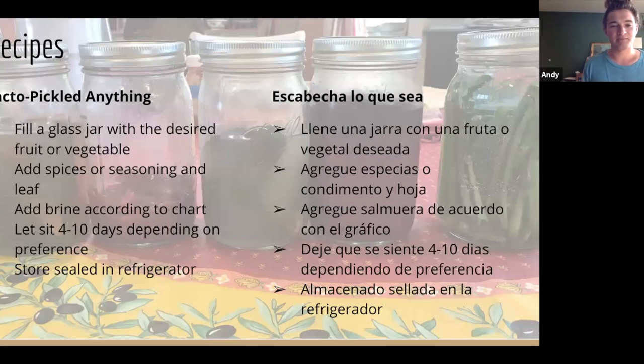But yeah, pickling's really easy, and some people might be kind of turned off by it, but it's really easy. And once you start and realize that it's really not that hard to do, then you'll start to realize how much fun it is. And once the winter comes around and the garden's covered up, you got a nice thick layer of leaf mulch on top, you'll be really grateful that you have all this pickled produce.